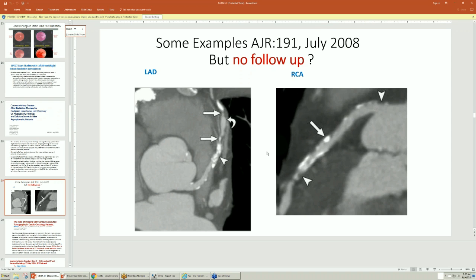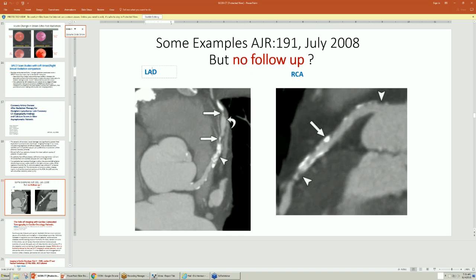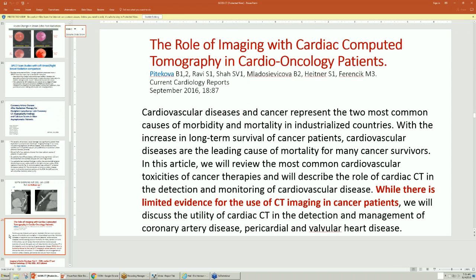It's been rotated just a little bit different, but it matches this one over here. So it's really not the left anterior descending. We ought to correct that. It's really the right coronary.